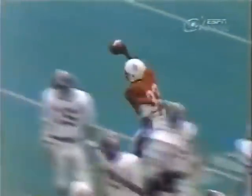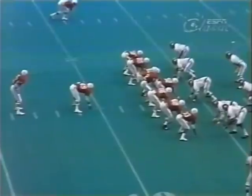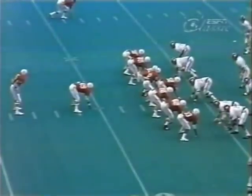Burns, he wants to throw. He throws it over the middle. The pass is complete to Curtis Clay. Gets a foot race. Craig is out of bounds. He's down at the Alabama 35-yard line. Mike Tucker saved the touchdown. With 2:25 to go in the first quarter, the Tide leading by a score of 7-3.